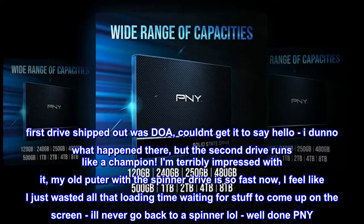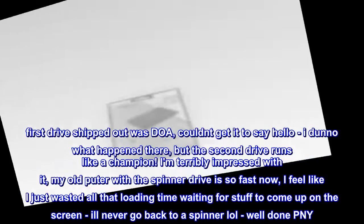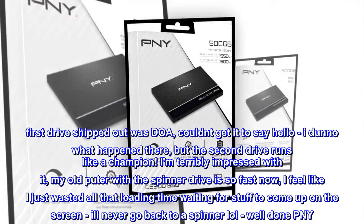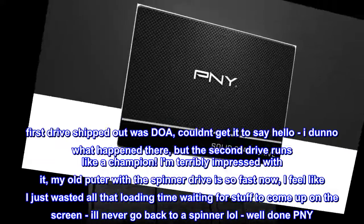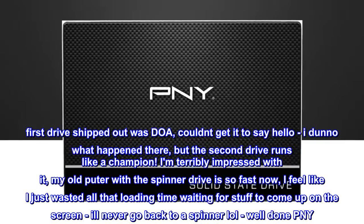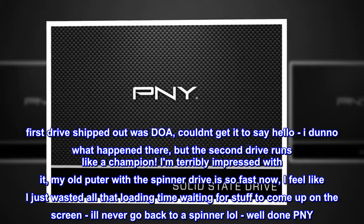First drive shipped out was DOA, couldn't get it to say hello, I don't know what happened there, but the second drive runs like a champion. I am terribly impressed with it. My old computer with the spinner drive is so fast now, I feel like I just wasted all that loading time waiting for stuff to come up on the screen. I'll never go back to a spinner, lol. Well done, PNY.